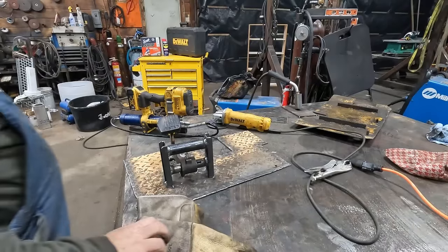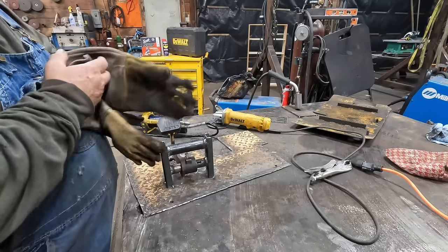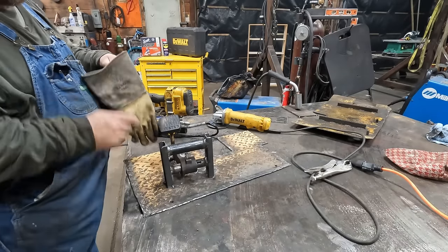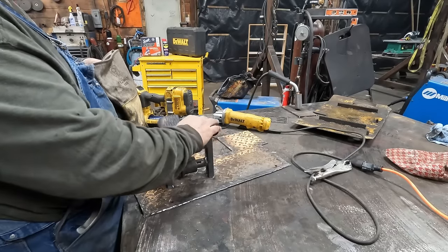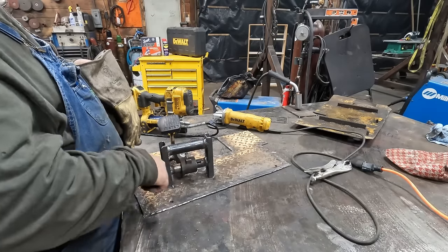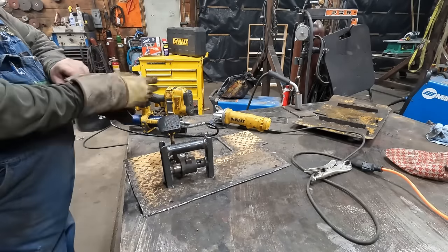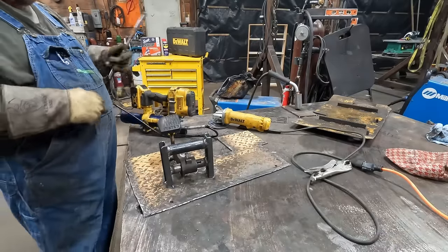So now I've got all this put together. I forgot to turn the camera on a while ago, but I took my die grinder and rounded all these edges right here. So when the guy gets in with his rubber boots, he don't tear his rubber boots. And now we're gonna see if the grease fitting works.